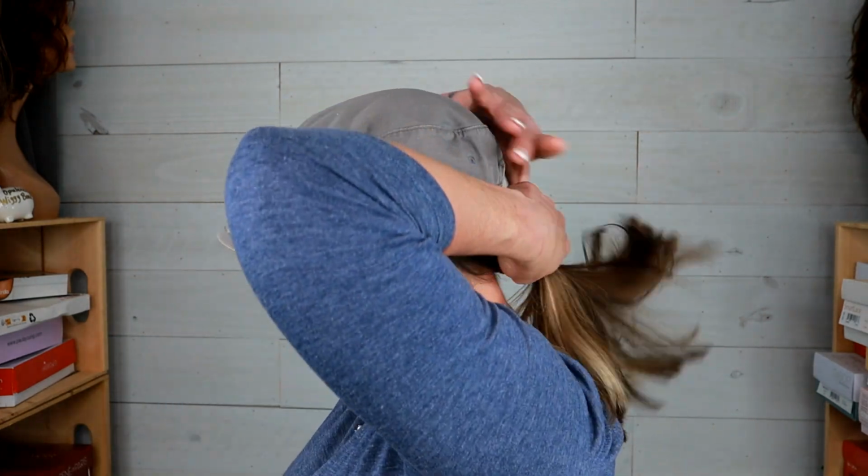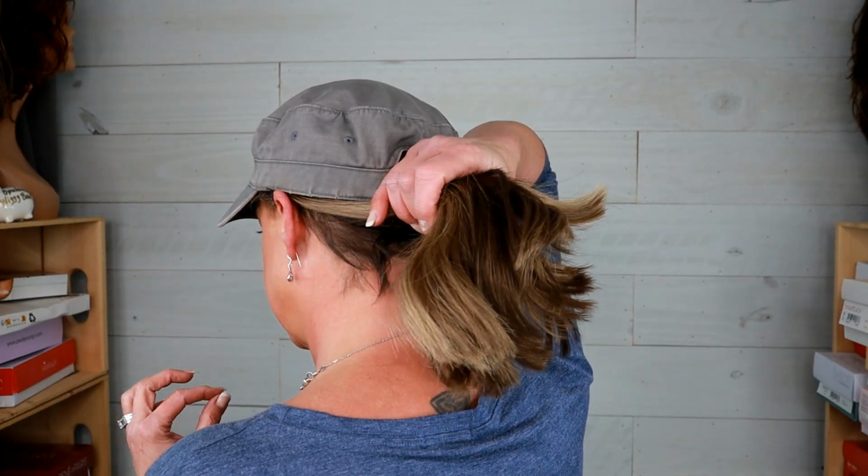Let's talk about density, because I think that's another thing that stands out to me in these pieces here. They are very light density. This is an incredibly lightweight piece. If you have had thinning hair for a really long time and you are going to wear your hair down underneath a hat, this density is absolutely perfect.